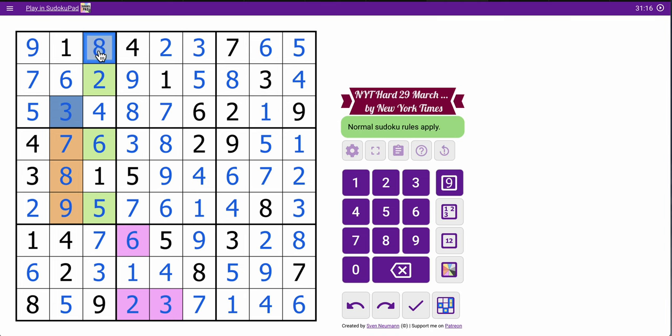Yeah, that 3-8 hidden pair was absolutely crucial. Once I found the eight in row two, I should have been able to spot the 3-8 hidden pair a lot sooner. But if I hadn't, I'd have been totally confused and never would have gotten this. But I got there. Yay.